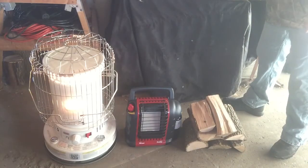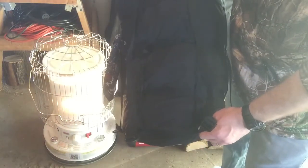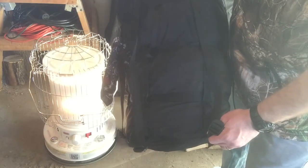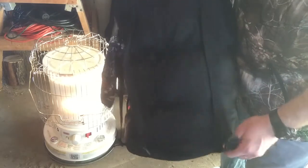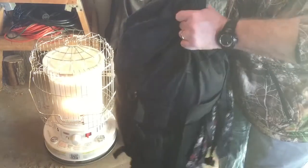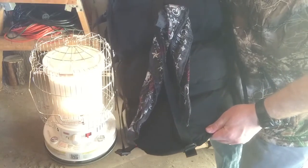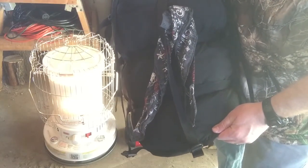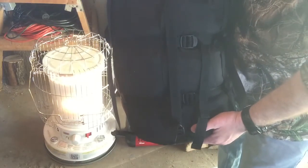I'm also adding blankets and sleeping bags. This is a military surplus sleeping bag system that I got a few years ago. You can see the little military ID tag on the bottom. This is amazingly warm, and I'm going to break it up because it has several components. I'll put one of these bags in each of the vehicles for added warmth, plus blankets and whatnot.